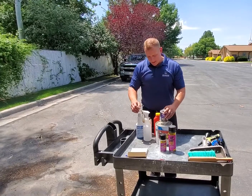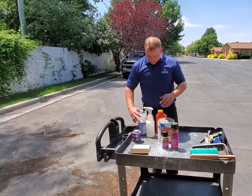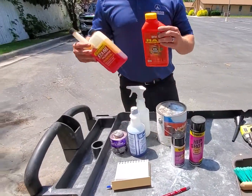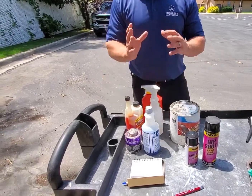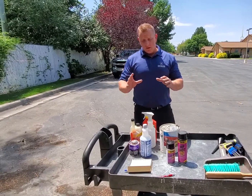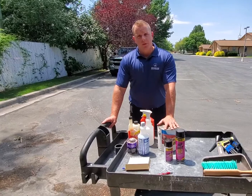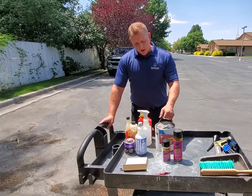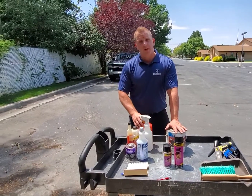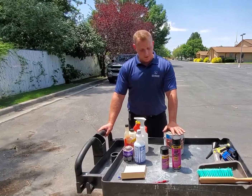The next thing is you've got half-used containers of chemicals and cleaners and bug killer, all of this stuff. If you haven't used it, a good rule of thumb is if you haven't used it in a year, let's go ahead and get rid of it. And talk to your maintenance manager about proper disposal of chemicals. Usually you can take them to the dump and dispose of them there. Just let them know that you've got some chemicals, and they'll show you where you can dispose of them.